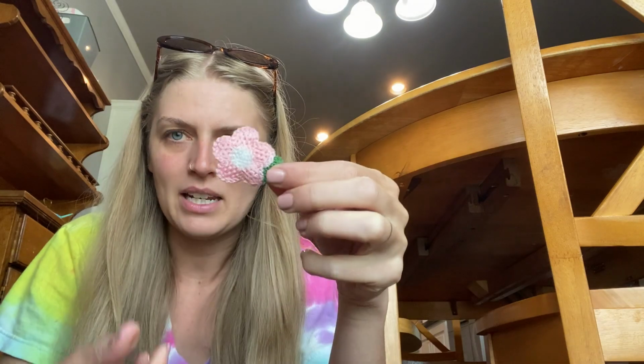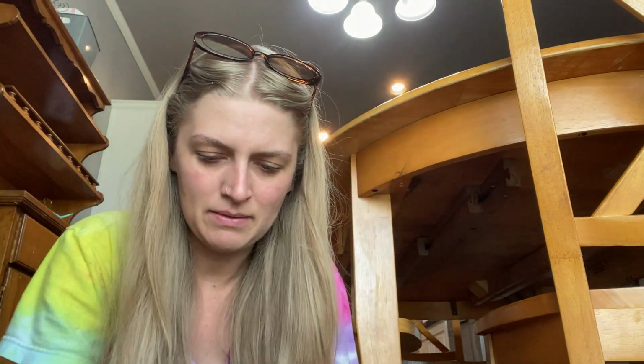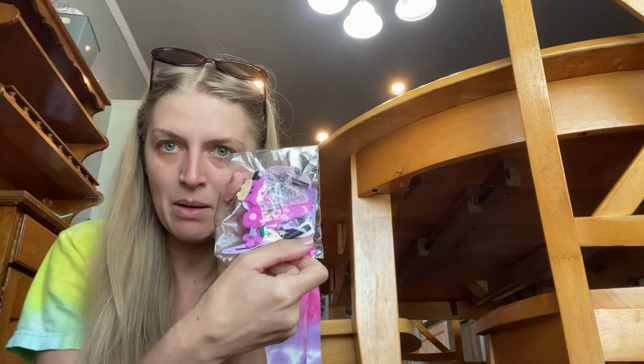This one's like a little knitted flower. Another just crisscross and another candy. Another candy and flowers and a watermelon and lollipop. And then this one's like purples. These are so much fun.